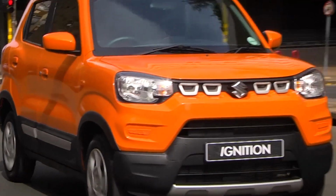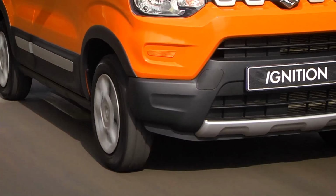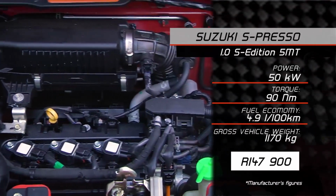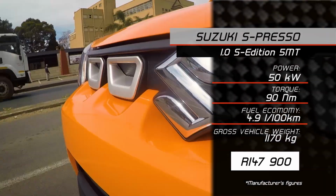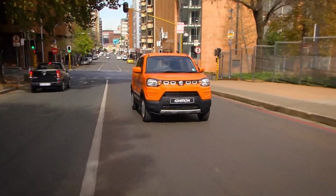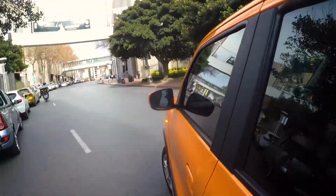So first impressions, we can say yes, this car is cheap and cheerful. It's powered by a 1-litre 3-cylinder engine that produces 50 kilowatts and 90 newton meters of torque. And that does not seem like much, but we need to remember that this car weighs just over 1,000 kilograms. And as a result, it does give you quite zippy performance in the city without having to really break a sweat.